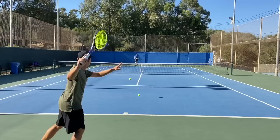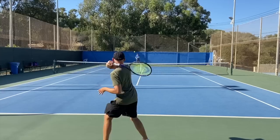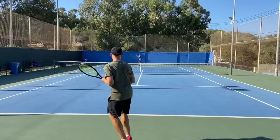Because if we look at Gustavo Kuerten's actual racket, thanks again to Greg Raven's collection of racket specs that he has published on his website, we can get a more exact measurement.